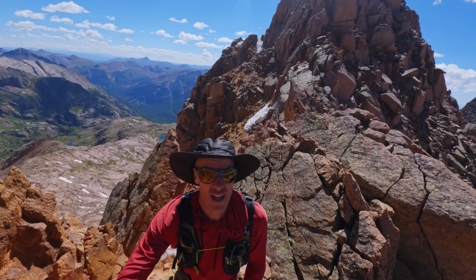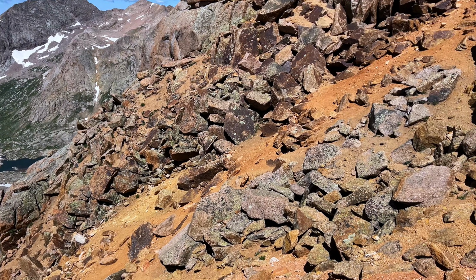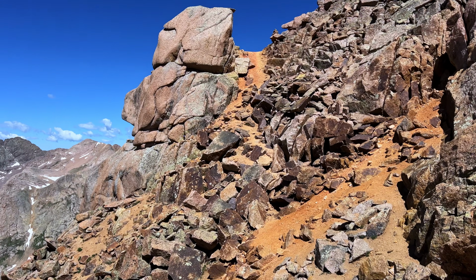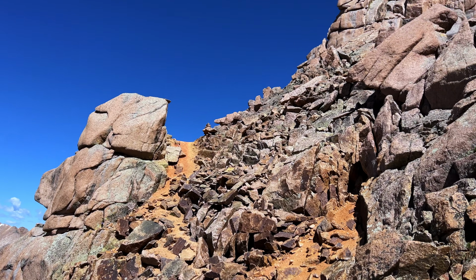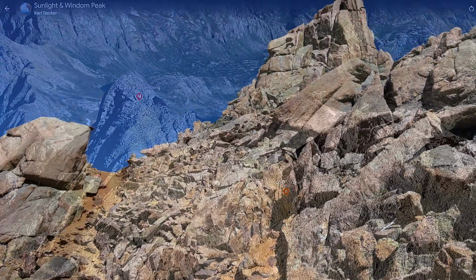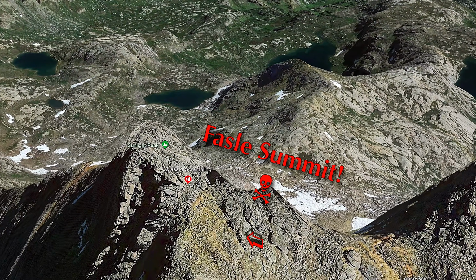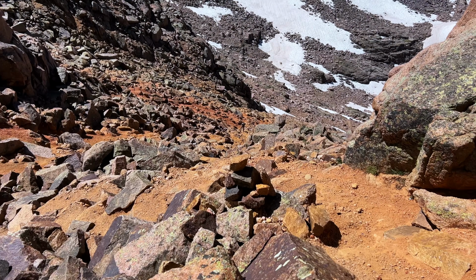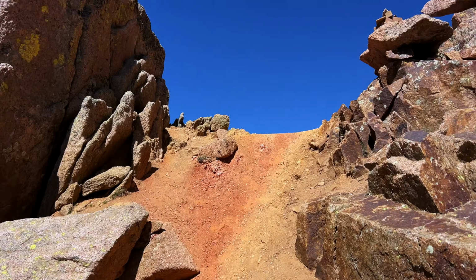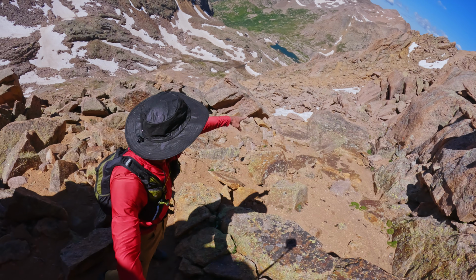Here's a little peek to the saddle. Pretty soon we'll get to see the whole deal. From the saddle, just work your way up and right into that notch right there, and then across the face to the summit. The main trail traverses across the front of the face here.